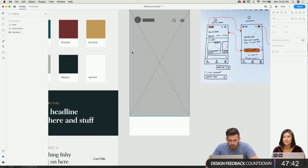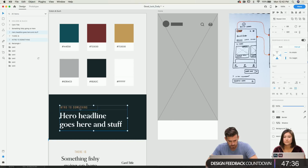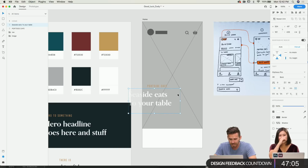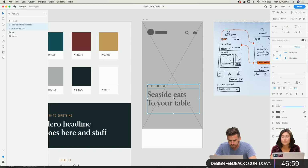Cool, so now I'm thinking we have some text that lives on top of these. I'll probably just grab the one I already made. Copy, paste. What do we want to say here? I think Portside Cafe. Seaside eats to your table. Maybe that's not the best headline, but if you guys have a better one, let me know in the chat. And I'm probably just going to make these gray for now since it's wireframes, just so we don't get too caught up on the design quite yet.